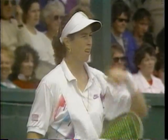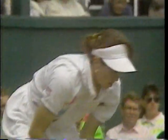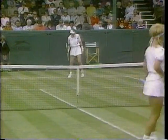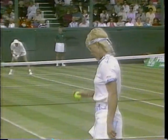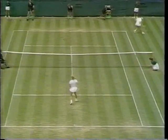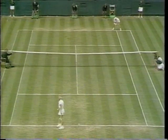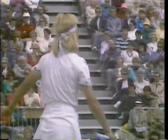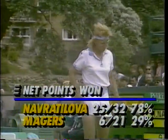15-30. Good low return there from Magers. First service. 15-40. Third double fault, so Magers has a chance to get back into this match a little bit.